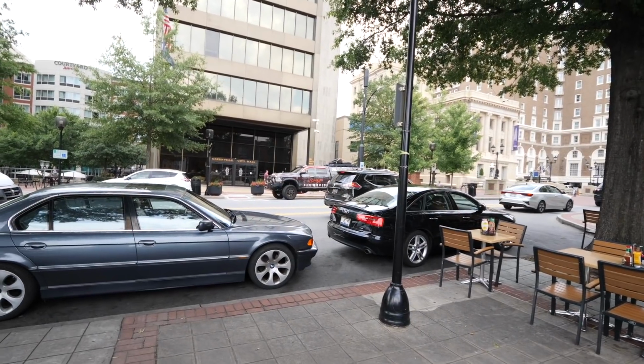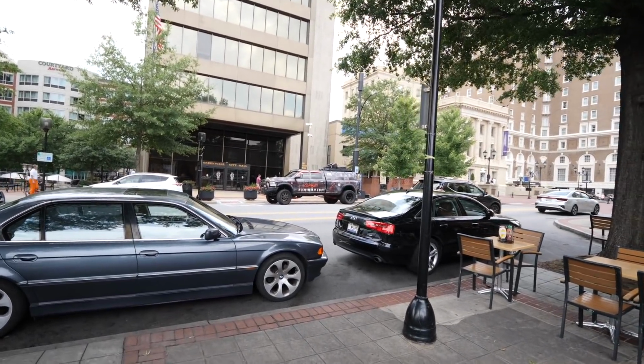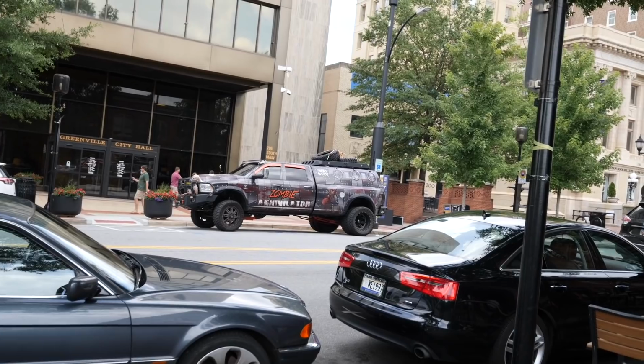Well, there's the zombie dually guy again. I guess you can park with a dually here. See him do it two or three times.